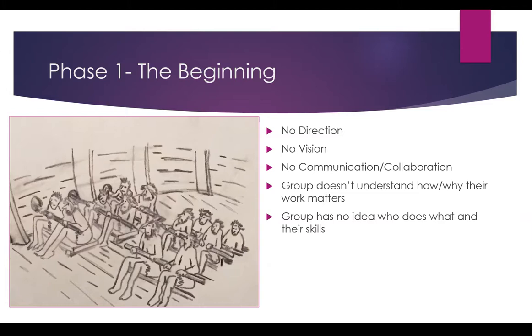Communication is lacking. They don't really collaborate together. They have no understanding of that. People are probably pretty siloed in their day to day. They were hired on to do a specific task. They're in there doing that task, and as long as they feel like they're doing that task, everything is all good. The group really doesn't understand why or how their work matters to the overall organization, and the group has no idea who does what in their skills.